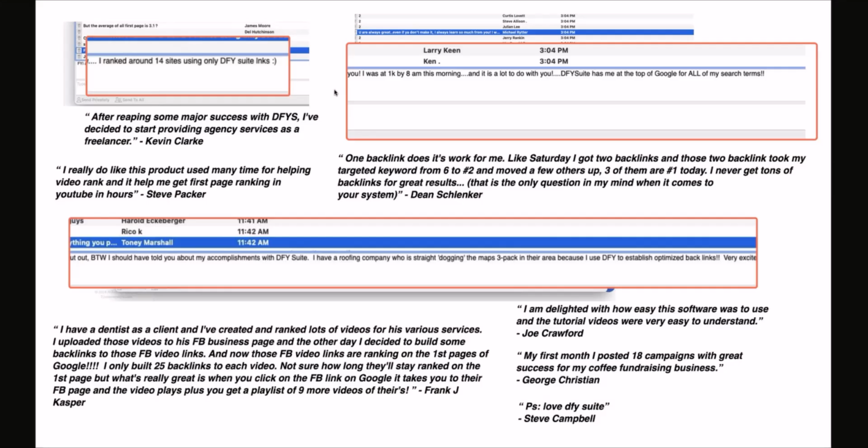In this video, I'm going to show you exactly how DFY Suite 7.0 works and how you can rank your websites, videos, e-com stores, your own or your client's content without doing keyword research manually, without writing a single line of SEO content, and without building backlinks yourself. Let's get started.